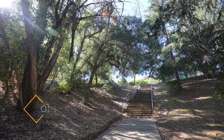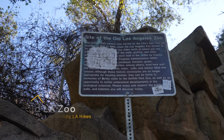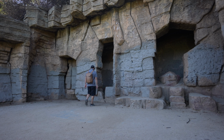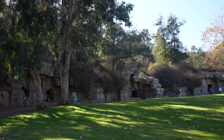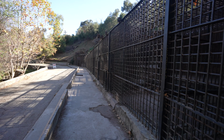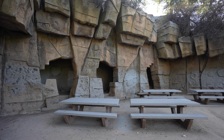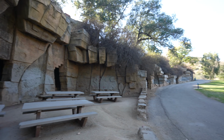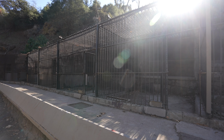Hike number 1 is the Old LA Zoo. First up, you could put pretty much all of Griffith Park on this list. It's such an amazing park that is full of hundreds of miles of trails. The first trail in the Griffith Park area that I wanted to recommend is the Old LA Zoo. The Old LA Zoo is a short hike at less than a mile round trip, but has great picnic opportunities and lots of things for families with children to explore.